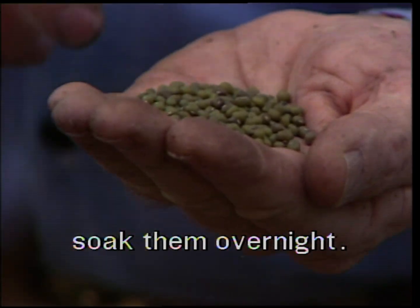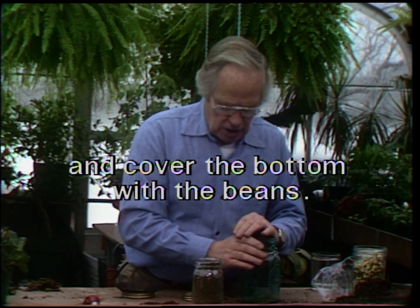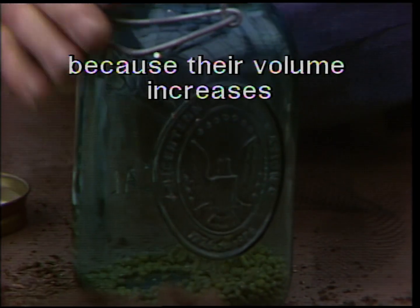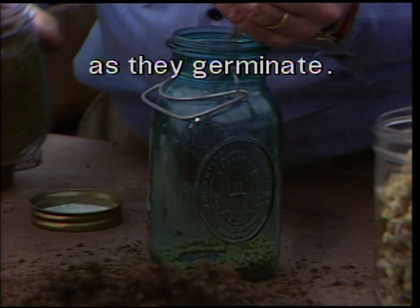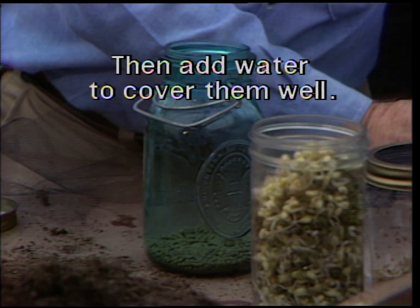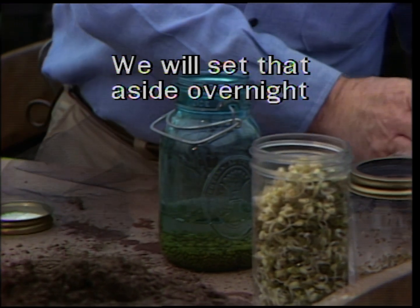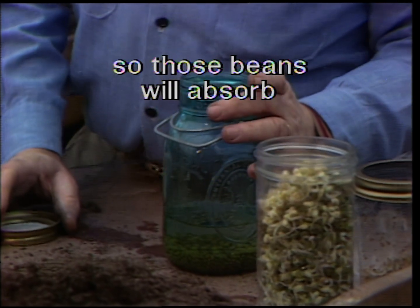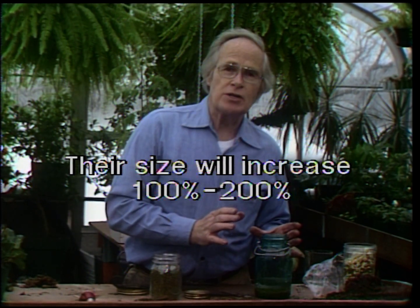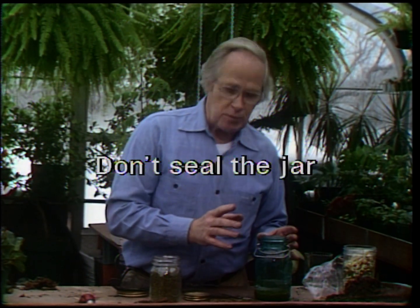Now, the way to do is to soak them overnight. I'm going to simply take a jar such as this, cover the bottom of the jar with the beans. You don't want to put too many in there because, as you see, they multiply about tenfold as they germinate. Now, we put the beans in, add water to cover them quite well. Just like that. All we're going to do now is to set that aside overnight so that those beans will absorb as much moisture as possible. They will increase in size maybe 100% or even 200% before they begin to send out sprouts.